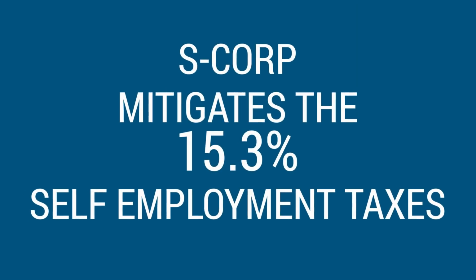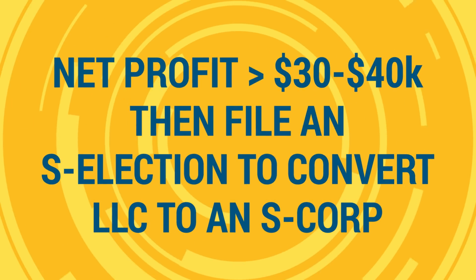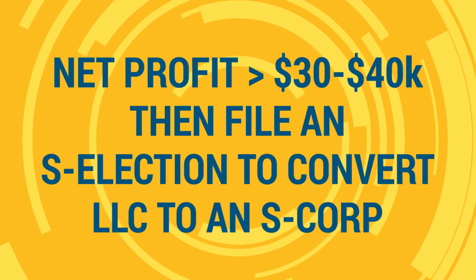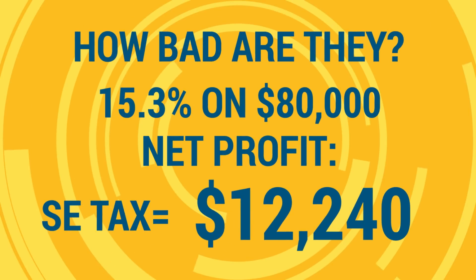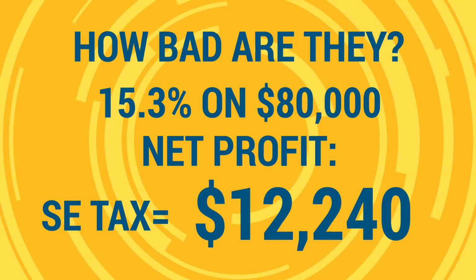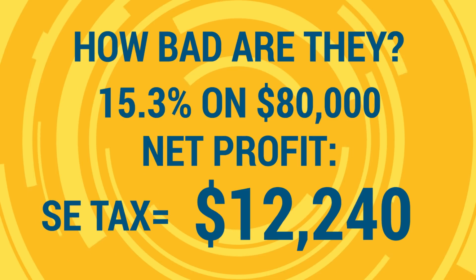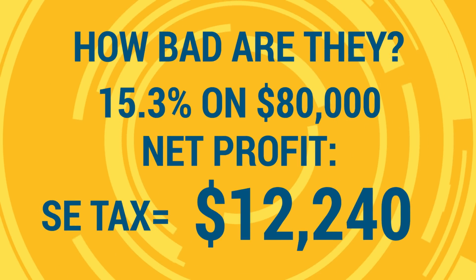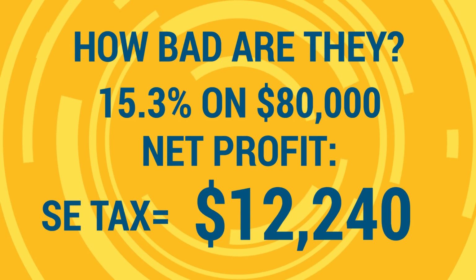So, as you know, one of the best ways that you can mitigate your self-employment taxes is when you start to make income or net profits north of about $30,000 or $40,000 to do an S election and convert to an S Corp. For most businesses, this is going to make a ton of sense because essentially you're going to have a new tool to mitigate your self-employment taxes, those dreaded Social Security and Medicare taxes that total 15.3% of tax on your net income. This can really eat away at your profits.